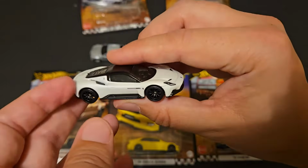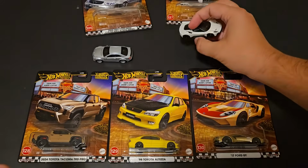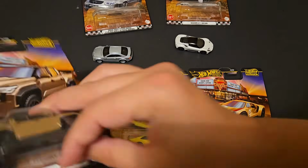And I don't even know what the reliability of the MC20 is. Doug DeMuro says that I think this car was quite well. But yeah, I don't know.